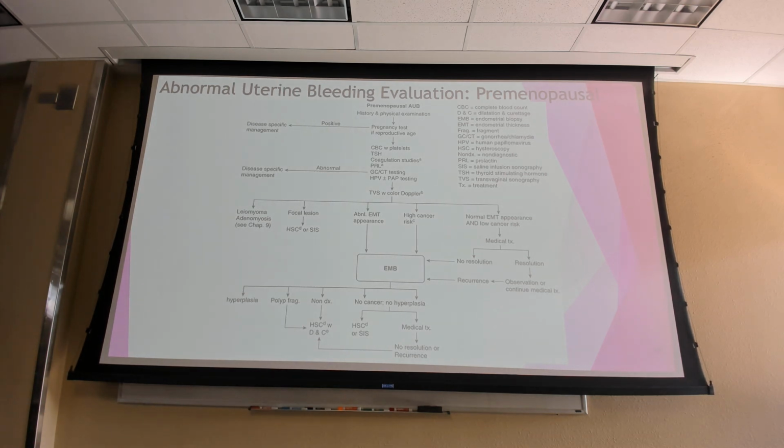Once we get beyond the endometrial biopsy, that's our consultants. Don't look beyond there. That's when our consultants are going to have to work up our patients. And then once they get them under control, they oftentimes will send them back to you, and then you have to just do medical management after that.